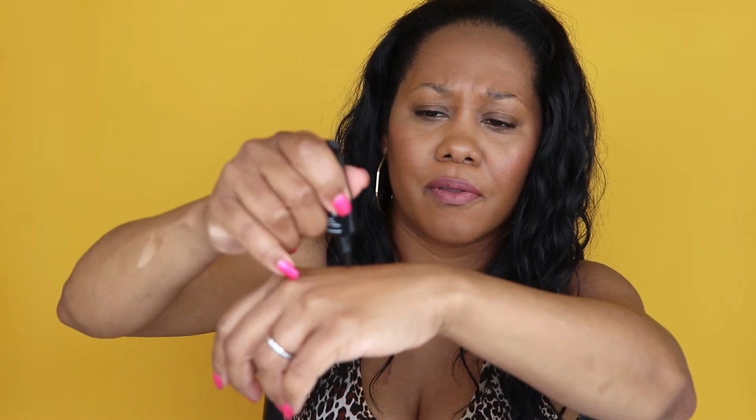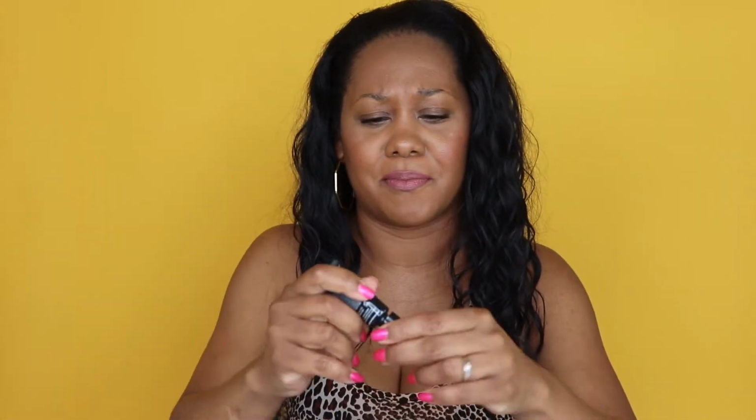Oh no, let's open it and find out. Open. Before I cut myself. Let's see what that is. Can you guys see that? Let's see. Nothing's coming out there. Doesn't feel like there's very much in here. Let me close it and shake it. I'm not getting anything out of that. Let's see. All right, got a little bit out.